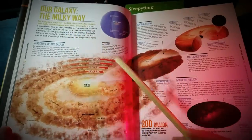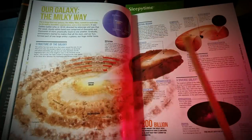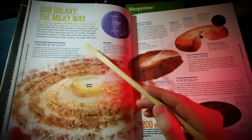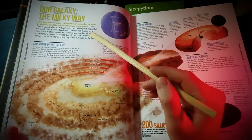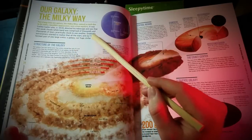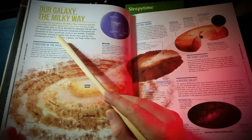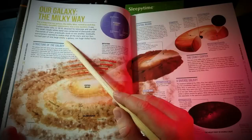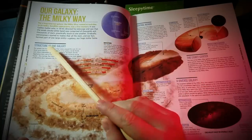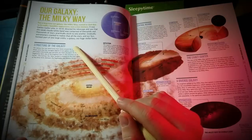For a long time, the galaxy was a mystery. It was a band of white stars in the sky. Then Galileo in 1610 directed his telescope up and saw that the weak, cloudy white band was comprised of thousands and thousands of stars. They're practically stuck to one another, and gradually astronomers started to realize that all the stars, including our sun, formed part of one large entity, a galaxy, our huge stellar home.